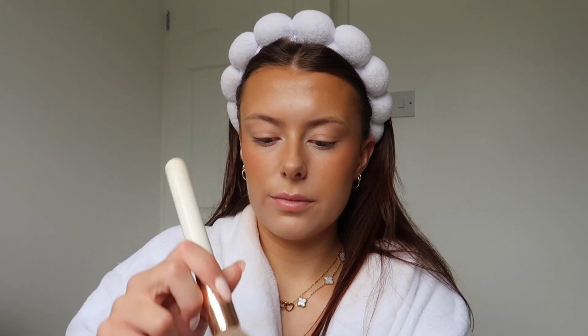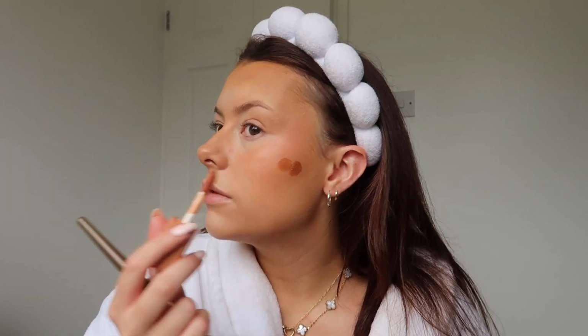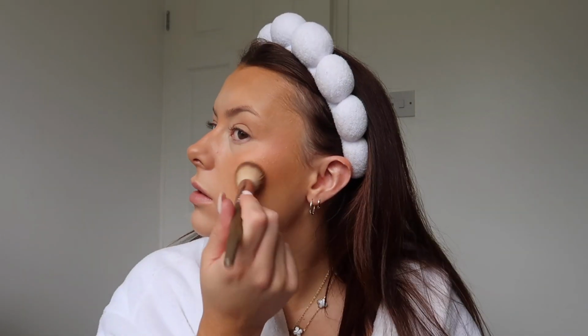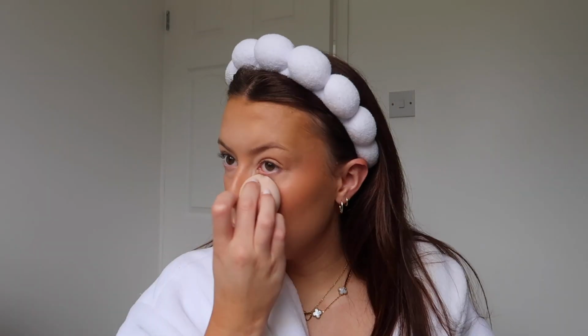That wasn't really working, was it? It's a bit better. And they actually smell incredible as well. And I'm going to go in with a little bit of this Maybelline bronzy one, just to give a nice warm glow in between them both. Let's hope that the powder will bring this together, shall we?